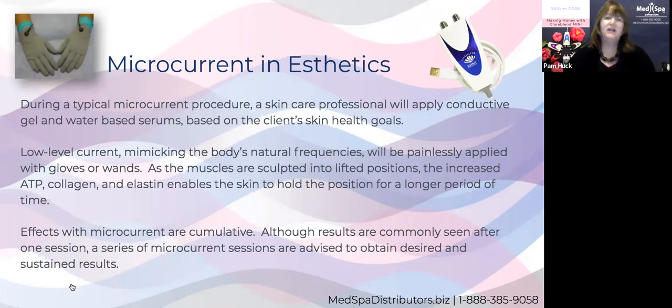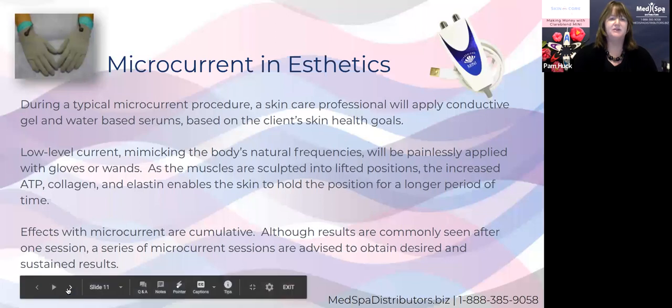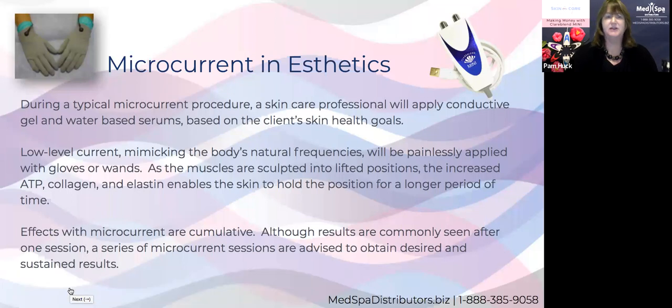So low level current, mimicking the body's natural frequency, painless, as we said, and then basically it's helping to stimulate your ATP, which is your adenosine triphosphate. And that's your energy for your cells. And you'll hear me say that a lot because that'll be a good way to explain it to your clients, what ATP is, or what microcurrent does. It helps to stimulate your ATP, your energy for your cells.